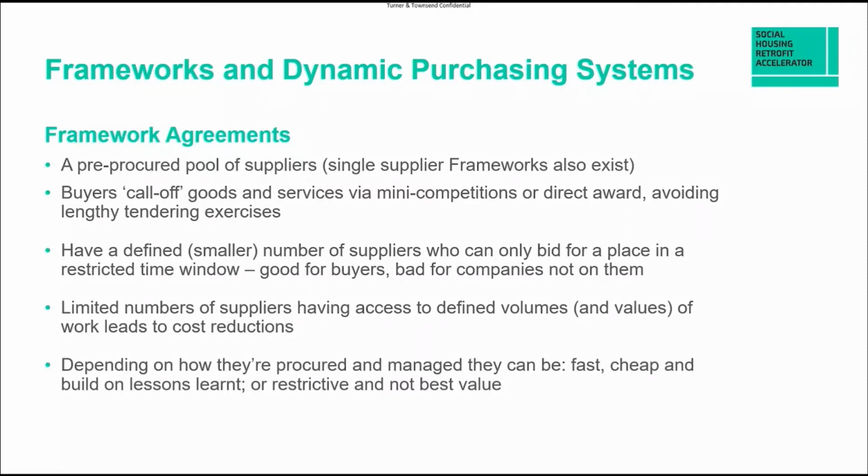Equally, there might be some outcomes that were better following one client's requirements. A client specification was tweaked in a slightly different way, and that worked better or better value than another. The framework management organization can take the learning from other competitions and continually improve the specification, continually improve the engagement that they're having with their contractors to make sure that they're delivering best. So they aggregate knowledge as well as volume, and lower costs and lower rates for stuff.